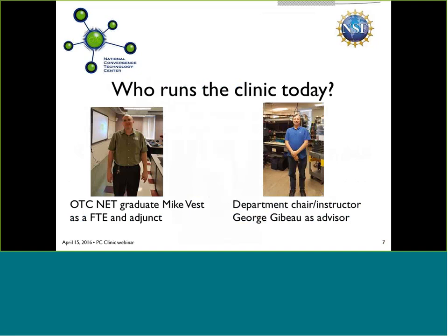So today, the person on the left that you see there, Mike Vest, is what some would refer to as the ramrod. He is the person who is the full-time manager of the clinic. He's also the instructor that runs the internship program within the clinic for the student participants. And on the right is our department chair and my esteemed colleague, Mr. George Gibo. He serves as advisor, although he does more than that. He sometimes comes in and helps troubleshoot machines and works side by side with students.